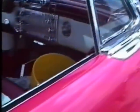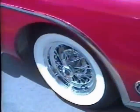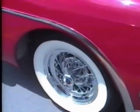And here's the interior full of cleaning materials, as this person is still cleaning up their car, getting ready for the show. A lot of people drove very long distances with these cars, and they got pretty dirty along the way, as I can attest to with my car. I had a lot of heavy rain going to this trip.